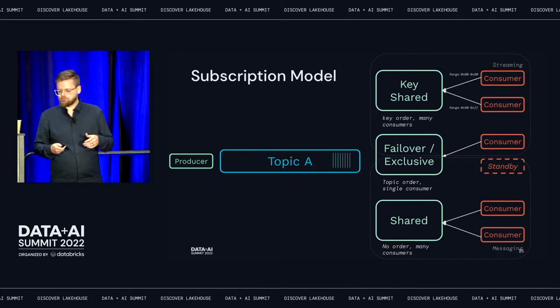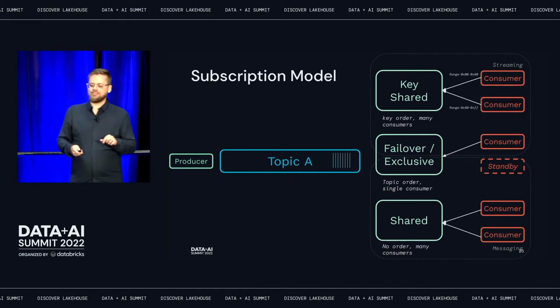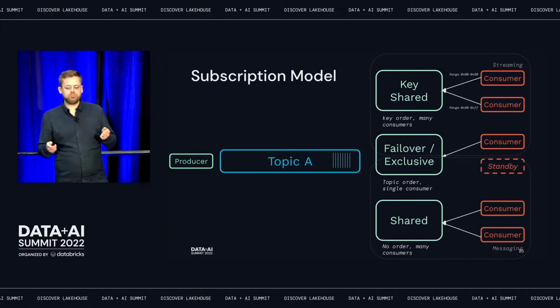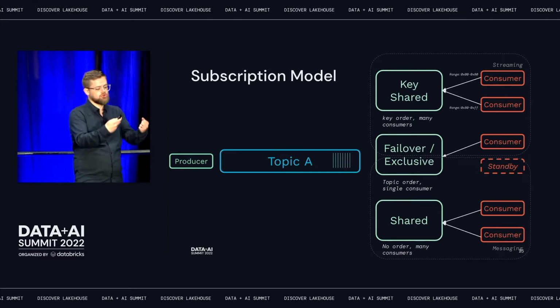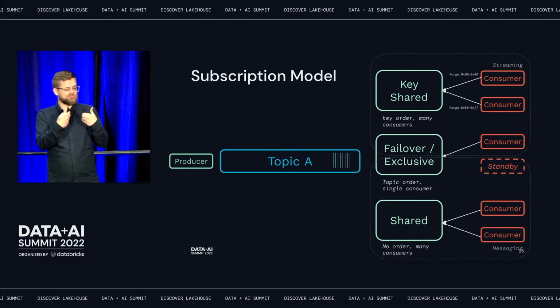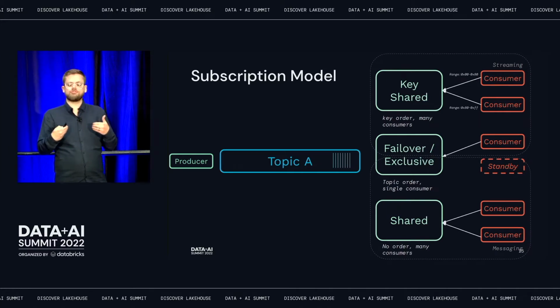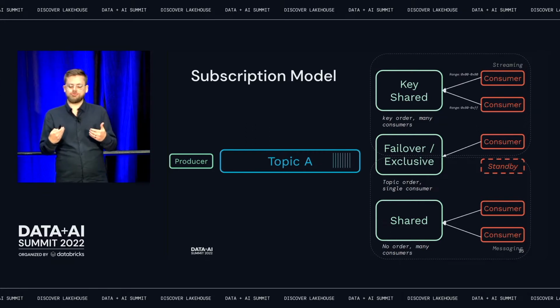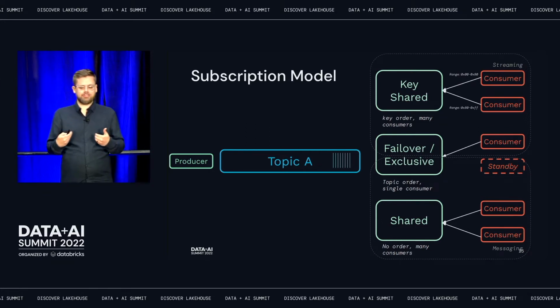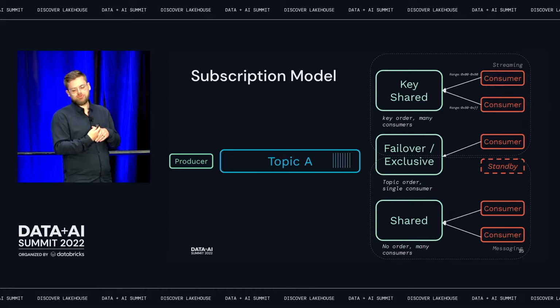Okay. Not quite sure why this went weird on this screen, but the way we provide all this flexibility is you have, much like many messaging systems, a producer producing data, a topic that stores messages, and then the magic of Pulsar is these multiple different subscriptions. So you have a key shared, a failover, an exclusive subscription, or a shared subscription. And each of these has different semantics. A key shared subscription gives you the ability to have many consumers, but get key-based ordering. So that's a pretty unique feature of Pulsar.